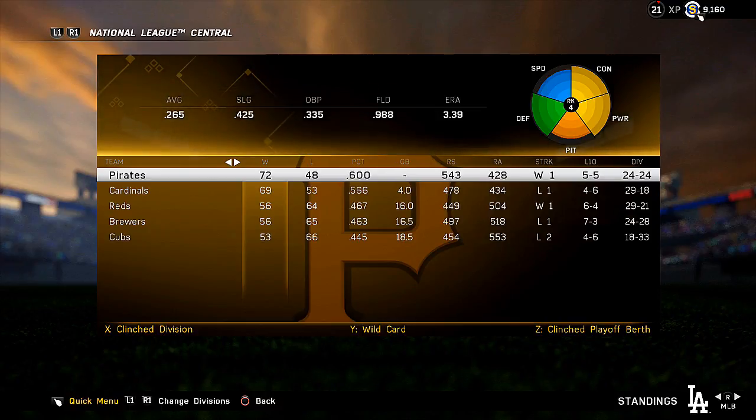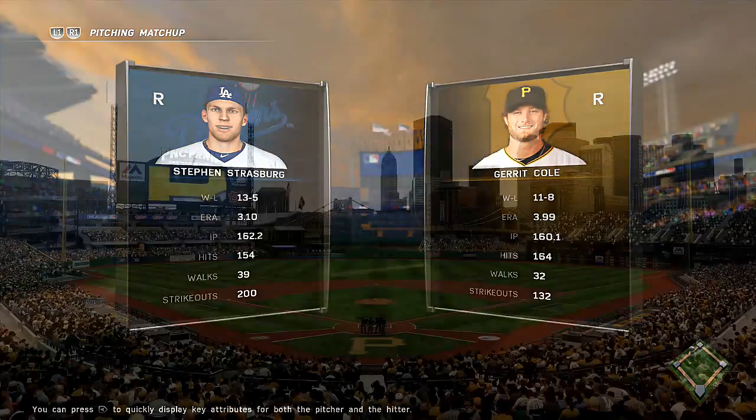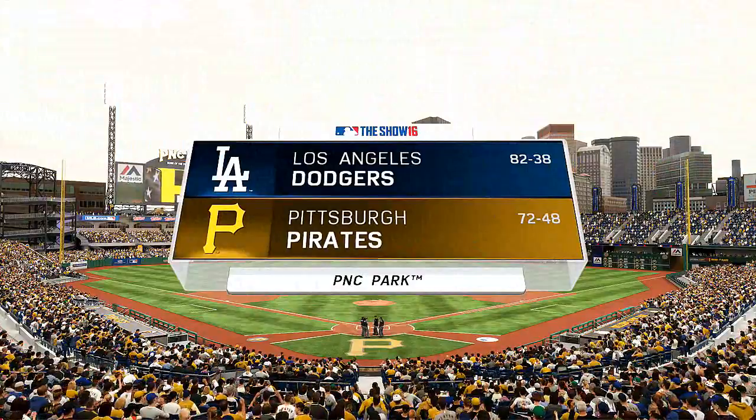Now, the Pirates, on the other hand, on the other side of the spectrum here, they are 72-48 in first place, as you got Garrett Cole on the hill today, taking on Steven Strasburg in this first game of a 4-game set in Pittsburgh. So, Pittsburgh, PA here we go at PNC Park. Beautiful ballpark, like I said earlier in this video.